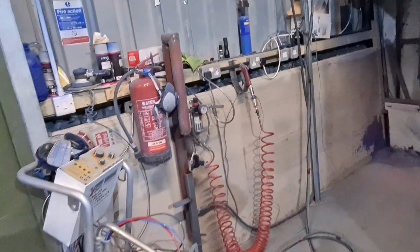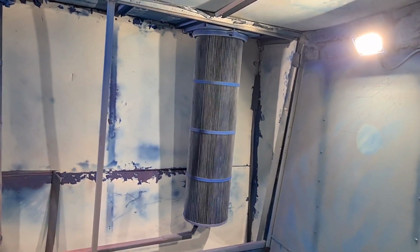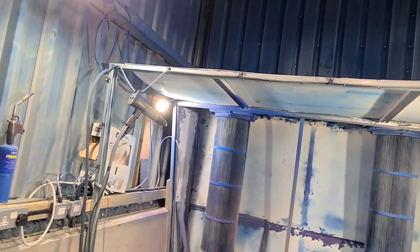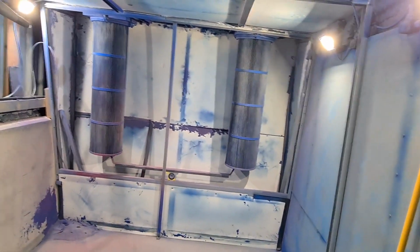Powder coating booth hasn't changed much. We need to knock out and do the filters. Let's give it some light. Yeah, those filters are just superb. We're going to extend the booth over the front, make more of a tunnel, a bit more vacuum, so the powder goes in there instead of up there.